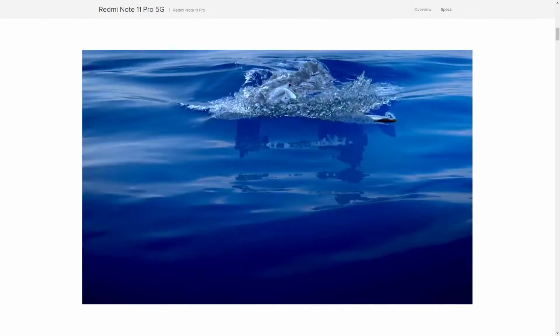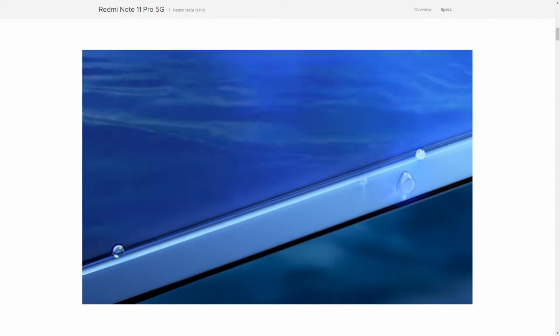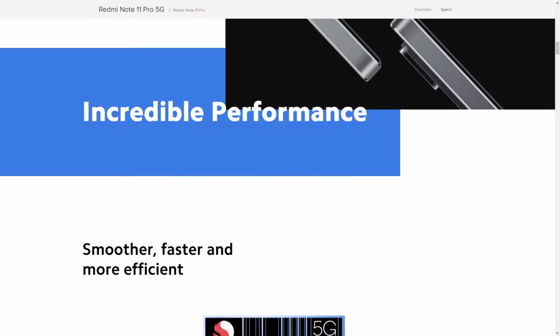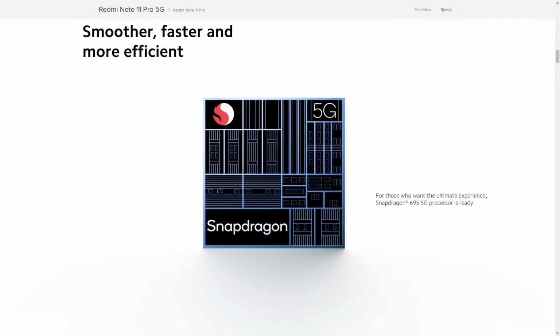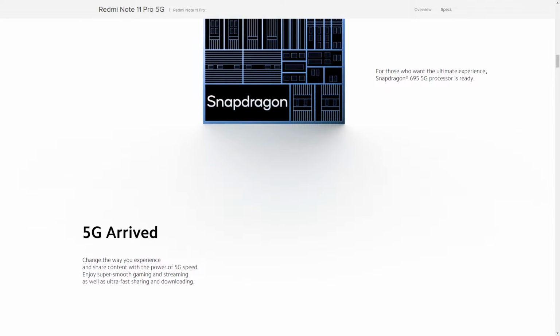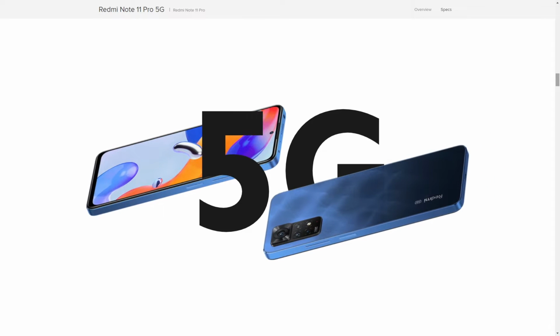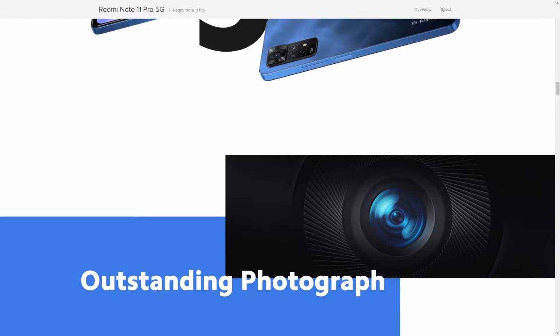Redmi Note 11 Pro 5G, Global, is powered by an octa-core Qualcomm Snapdragon 695 processor. It comes with 6GB of RAM. The Redmi Note 11 Pro 5G, Global, runs Android 11 and is powered by a 5000 mAh battery. The Redmi Note 11 Pro 5G, Global, supports proprietary fast charging.